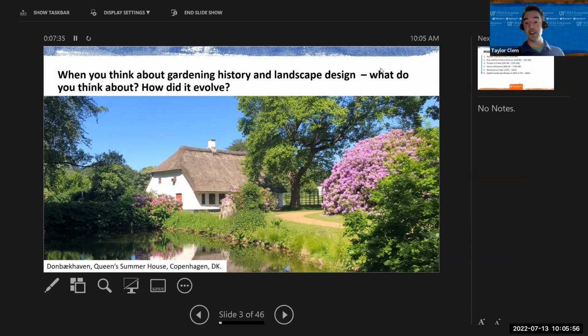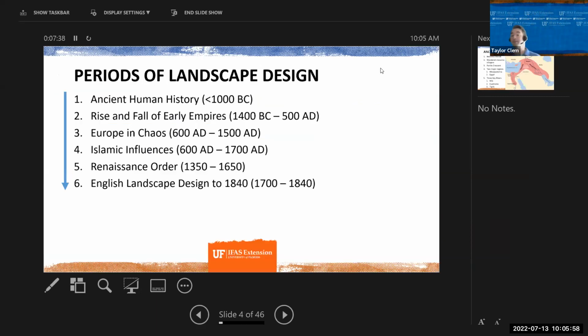So, periods of landscape design. These are the things that we walk through real quick today. We're going to talk about ancient human history, so earlier than 1000 BC. We're going to talk about the rise and fall of early empires, Europe when it's in chaos, Islamic influences, Renaissance order, and then English landscape design to that 1840. Like I said, we're covering a lot in just 45 minutes. We could spend a month just talking about each one of these little things. But anyway, we'll talk about the ancient human history.